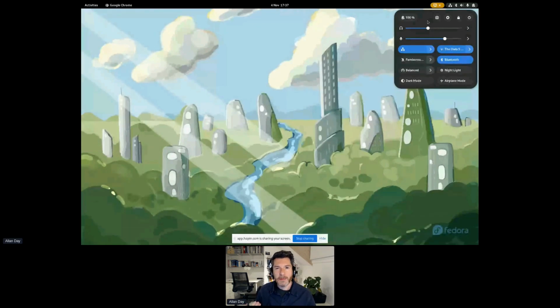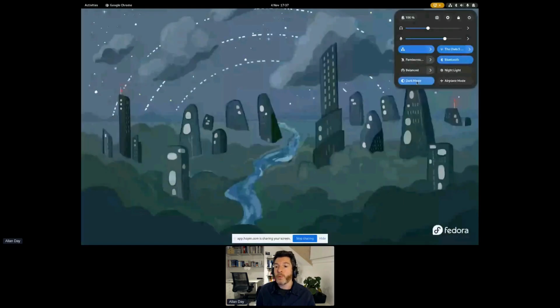previously we didn't have a graphical way to use that tool, and that's important to have for accessibility in all kinds of different scenarios. The dark mode button, we didn't previously have that. So in the past, if you wanted to enable dark mode, you had to go into the settings. Now it's right here.